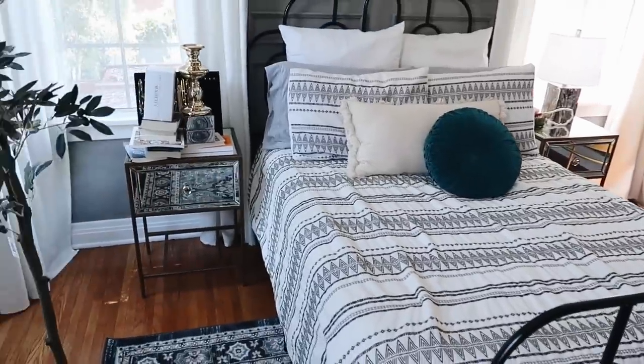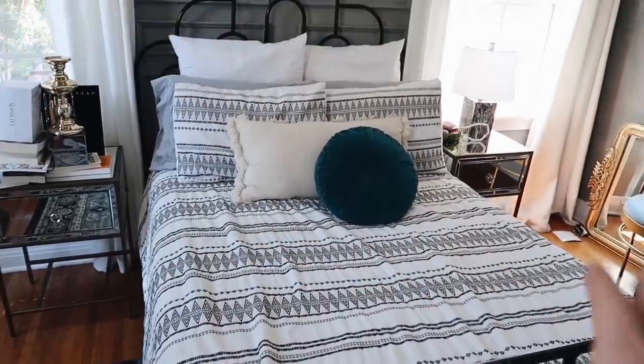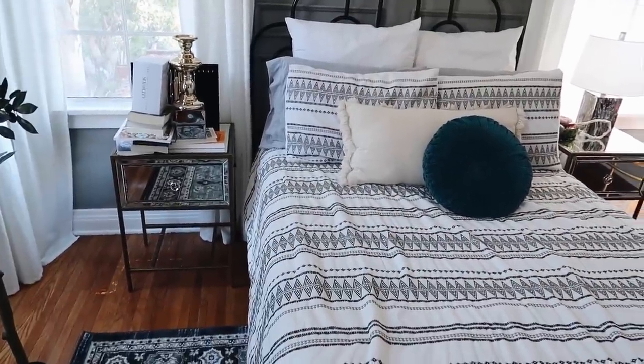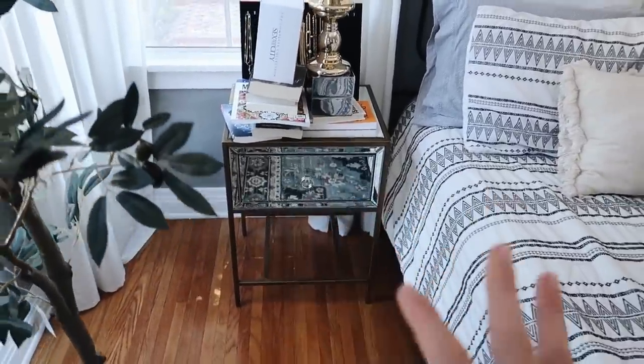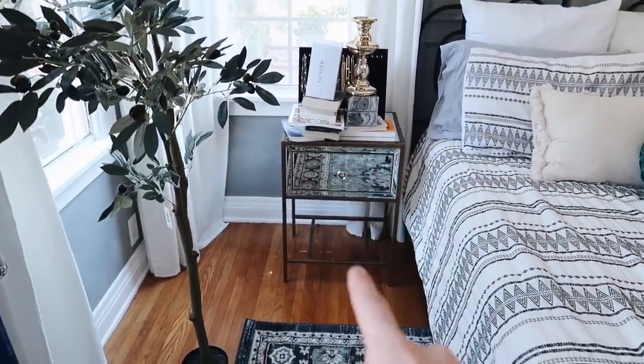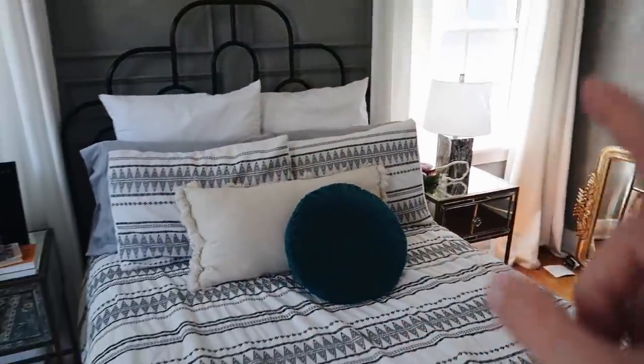The only thing that we're a little bit concerned about are the nightstands, and they do definitely work. I want to see how they work once everything's together, including the bedding. However, because they're mirrored, they kind of get lost in everything, if you guys can tell, because the rug is reflecting off of it. There's just a lot going on with the mirrored element.